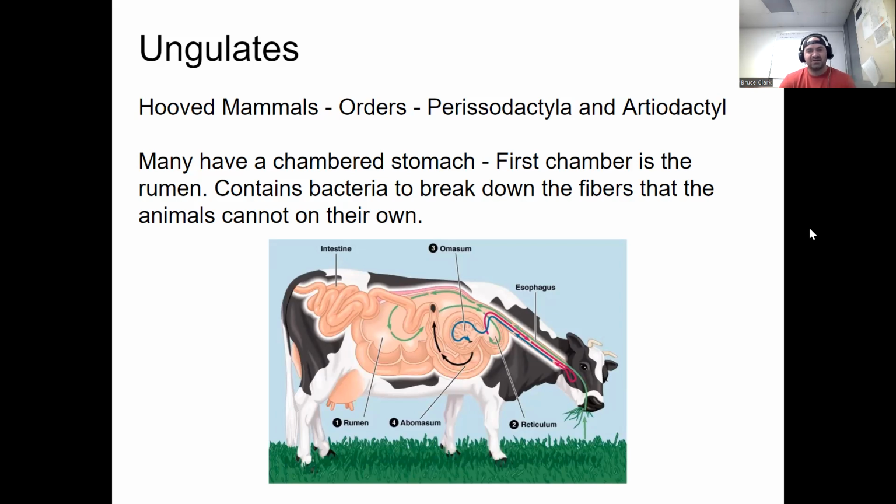That's going to contain bacteria to break down those coarse fibers that the animals cannot break down on their own. So this is the part of the stomach that humans don't have. You can't go outside and start eating the grass, because you can't break down that cellulose that's in there, unlike cows, horses, deer, those kinds of things that can do that.